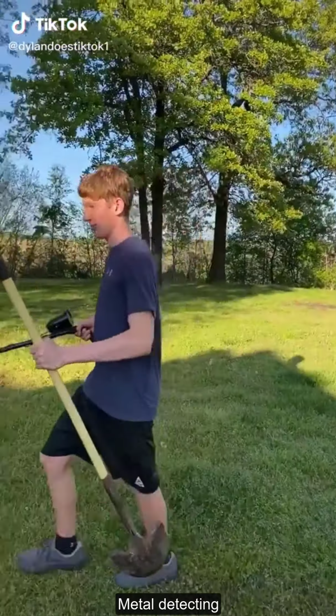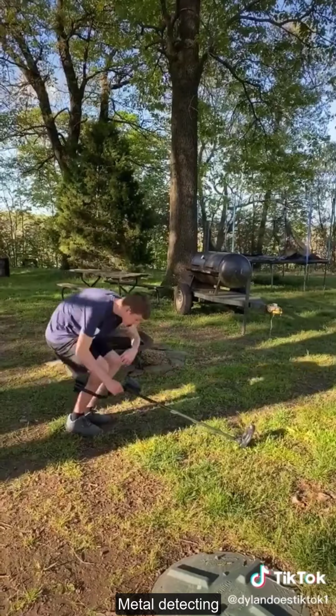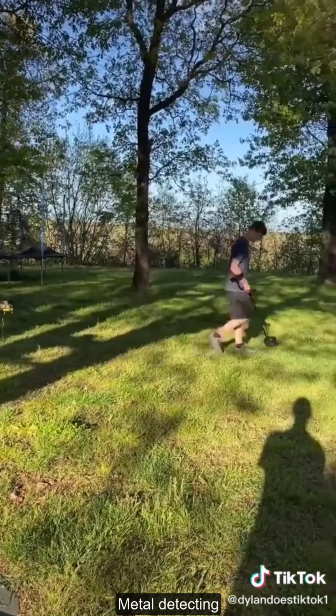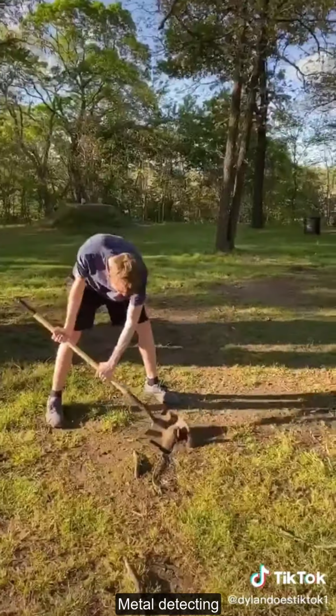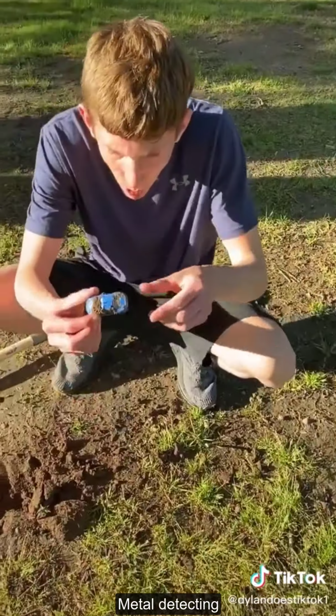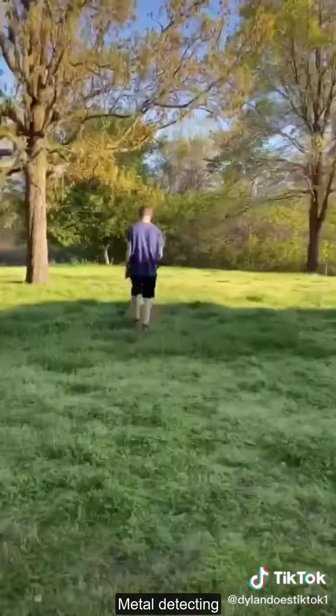So one day I decided to take a metal detector and a shovel and go look for stuff in my yard. I heard my first beep, and it was just a BB, so I kept going. And I heard another beep, so I got my shovel and started digging. And it was a Hot Wheel. A car. So I put it in my pocket and kept looking.